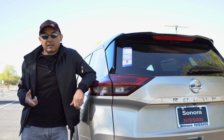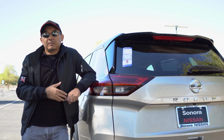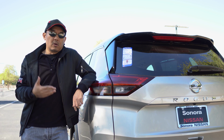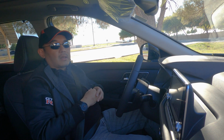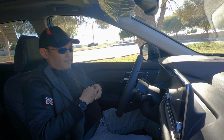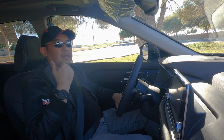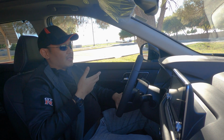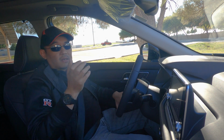Halo performance cars like the GT-R and the Z may be sexy and grab the headlines, but the more everyday models like the Rogue are what bring in the major revenue. The new Rogue was a model Nissan couldn't afford to screw up. Thankfully, they didn't. A lot of reviews have already come out saying it's very competitive, and some even say it's a class leader. Don't just take my word for it. Here are a few examples.